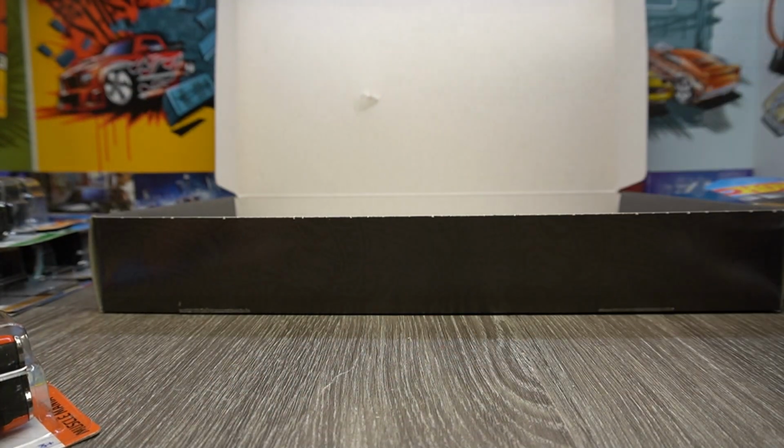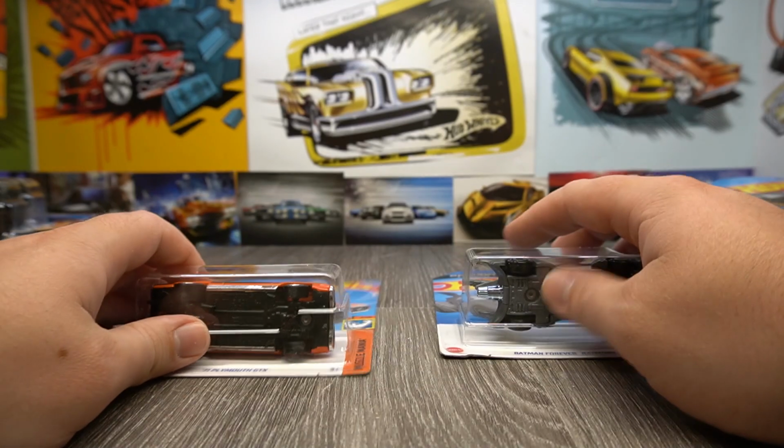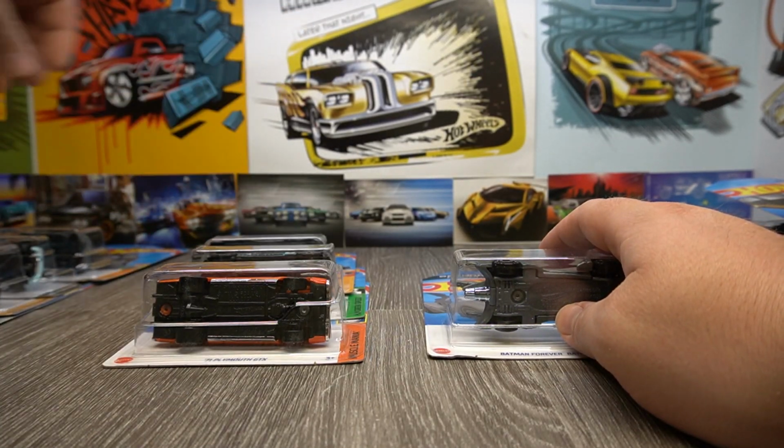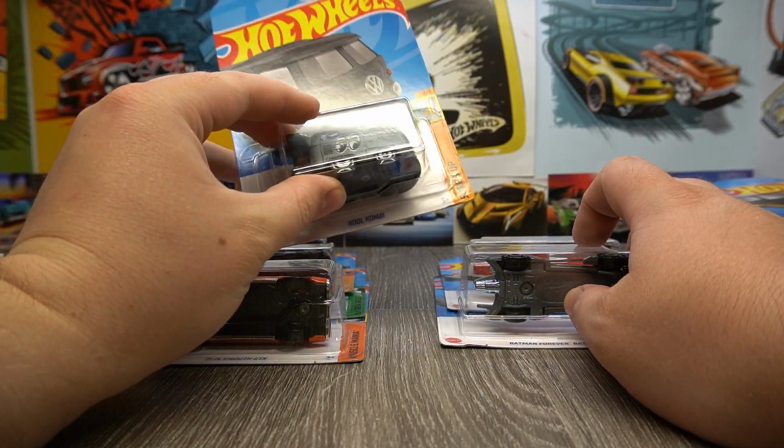So that is actually it for this box. Well, that went rather quickly. Well, what should we do? I suppose we should sort by what we usually do, the real life and the licensed and the non-licensed. Now, where do I put that?